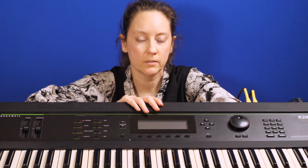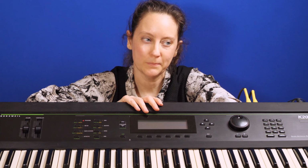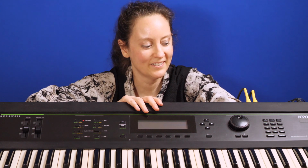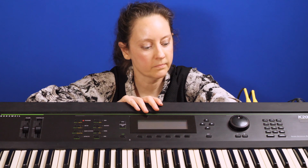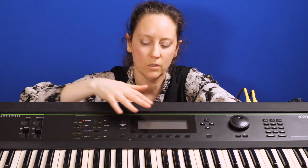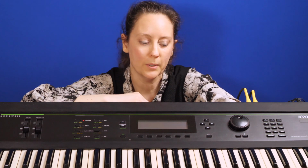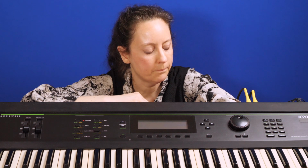And there you have it, my newly detailed and cleaned K2000. I didn't break it, so that's always a bonus. Like to walk away with a working synthesizer when you're done cleaning it. It does still need some repairs, and you know, this thing is going to continue to deteriorate in some ways because it's old. But it's good enough. It's good enough.